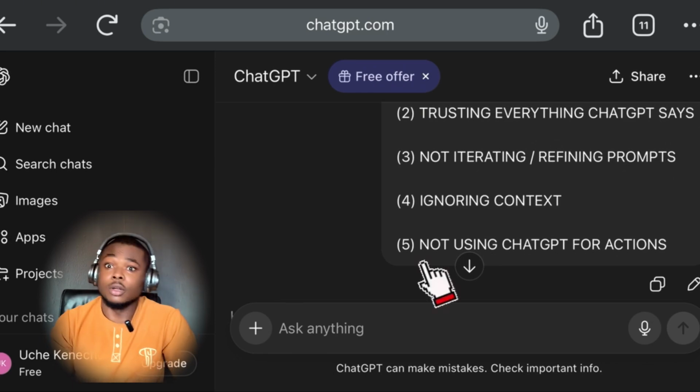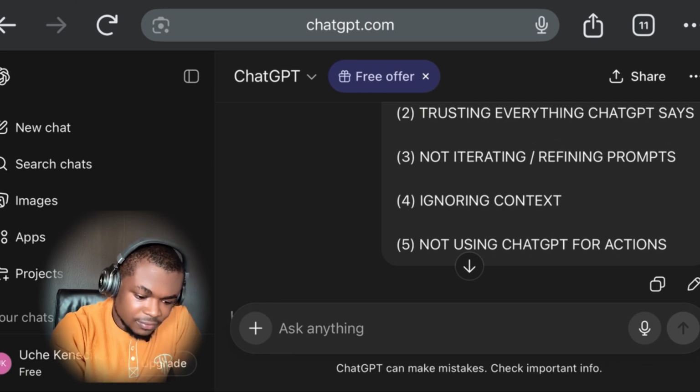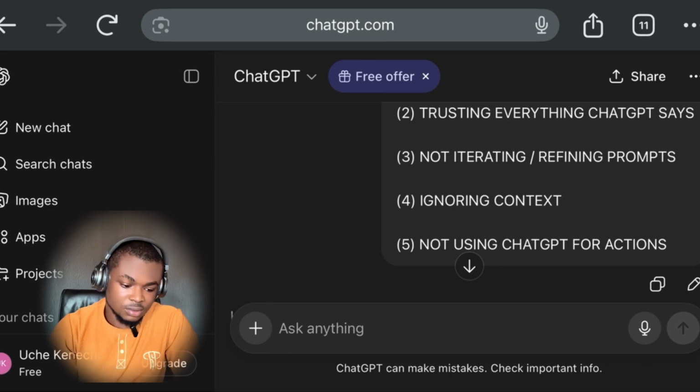Number 5, not using ChatGPT for action. Many beginners only ask questions instead of letting ChatGPT do the real work, like drafting emails, making study notes, or generating business ideas. Think of ChatGPT as your AI assistant, not just a question and answer tool. Give it tasks and watch it handle them efficiently.